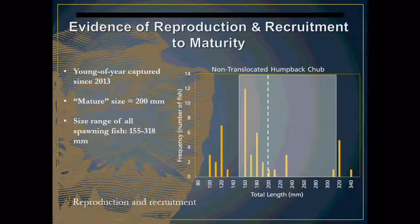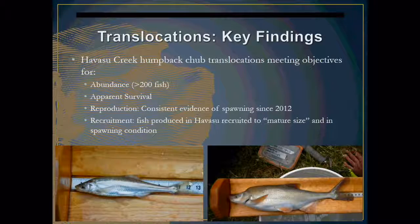And so this is a graph looking at the evidence of reproduction and recruitment to maturity. And so the average for mature reproductive humpback chub is around 200 millimeters. And these are results from a May 2016 survey. And the gray area is showing the number of non-translocated chub in mature and reproductive state. So we are seeing evidence of that recruitment and reproductive maturity.